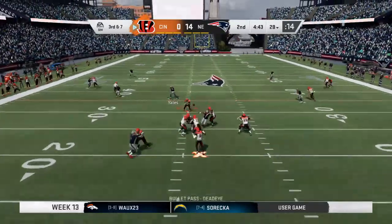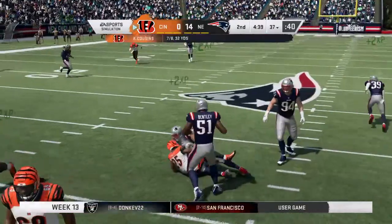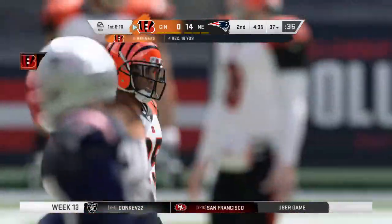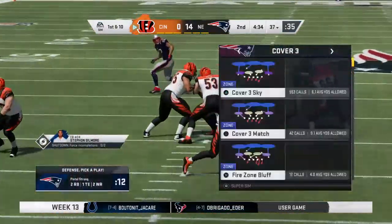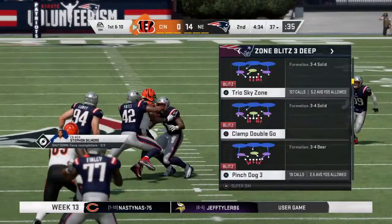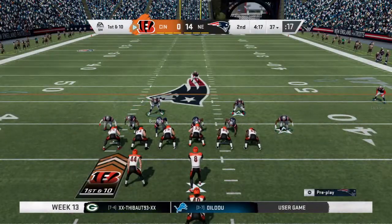On third down, Cousins. Underneath, this is Bernard. And he will have a first down as they get him to the ground at the 37. That's good for 9 yards as they convert on the third down play. Everyone's got to be able to catch the football. Doesn't matter what position you play, but if you're on offense, be aware a ball may come your way.